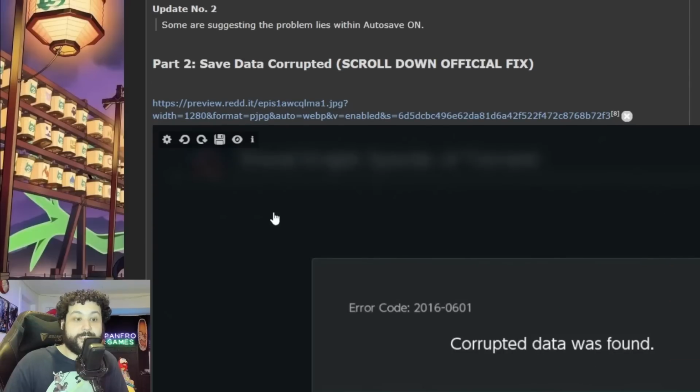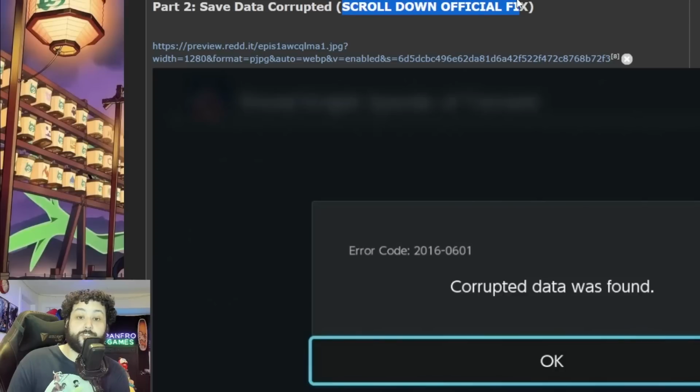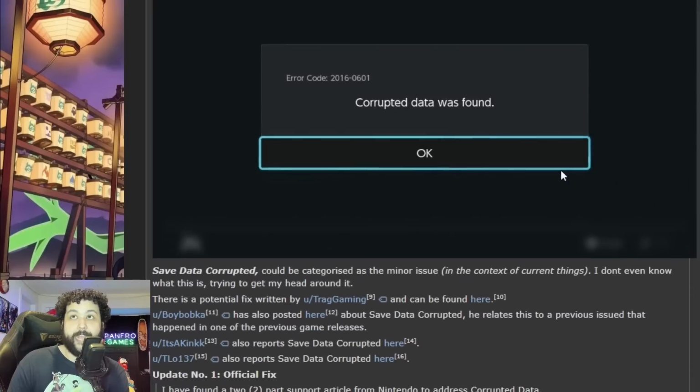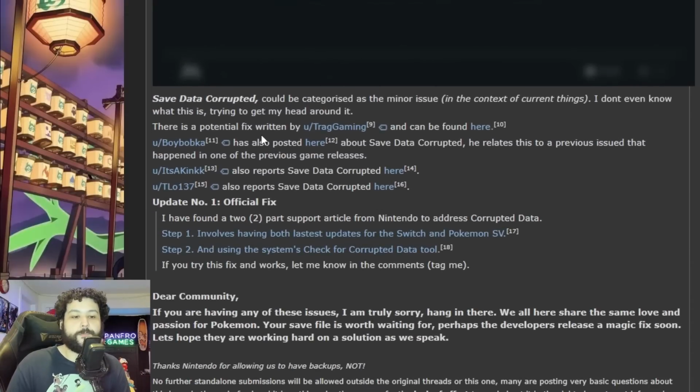So the other issue is save data corrupted. There is an official fix for this one. So if you happen to see this screen, you actually may be in luck here, right? So there was once again a couple people, only 3 posts here, but there was a fix thread, and we can actually go to the fix here.